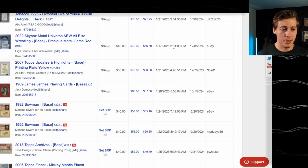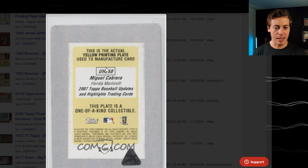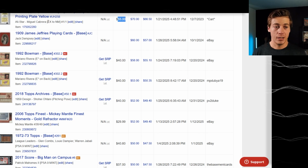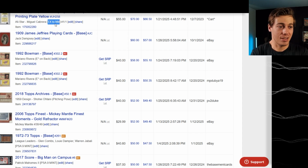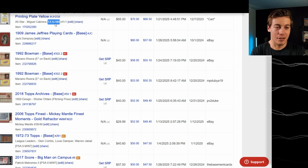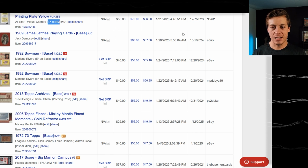I love that flip. Next is a Miguel Cabrera 1/1. This is something I had in my account for a while, and I paid $55, so I did pay quite strong. This does have a condition note, not near mint, but to be honest with you, all printing plates are going to have condition issues. Like, they're used to print cards. I have my own thoughts on printing plates and condition notes, but $55 into $66.